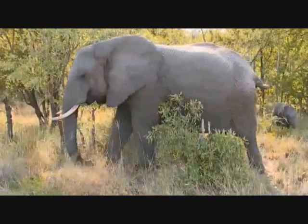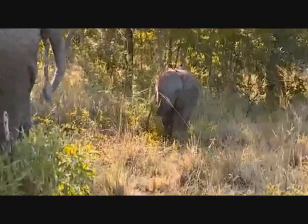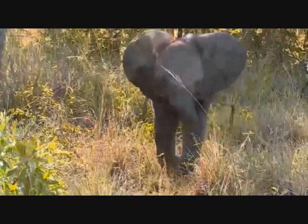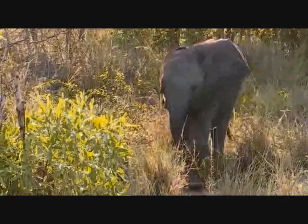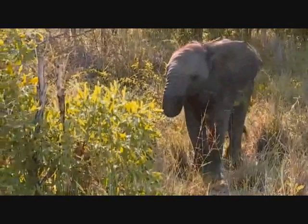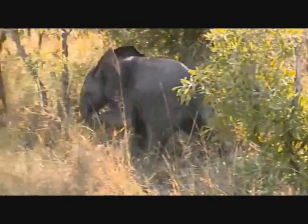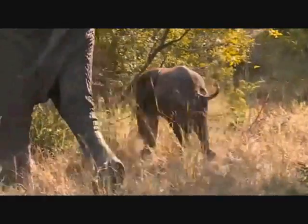But as I did say, that low rumble is such a great noise to hear. And it's a noise of contentment I often find with elephants. Look at this little baby trying to get to grips with its trunk. Cute. Tail out.